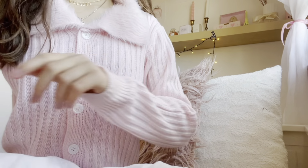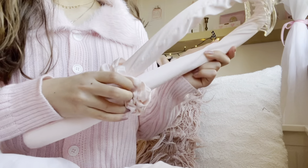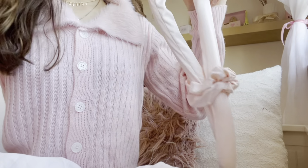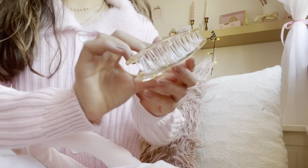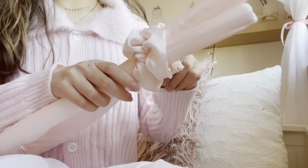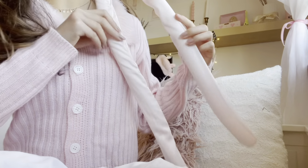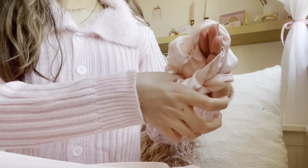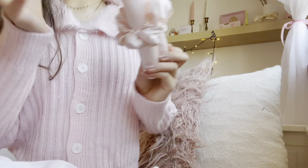So the first thing that I got is this thing right here. So I got this from my mom. So it is basically a heatless curler. It's been really trendy on TikTok and Instagram. It comes with this clear claw clip and it also comes with two scrunchies, which is super nice, and then of course the curler itself. So I'm literally super excited to try this out. I've wanted to try one of these heatless curlers out for a while, so that is gonna be so fun to try.